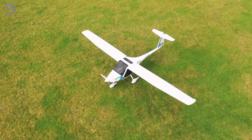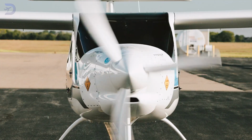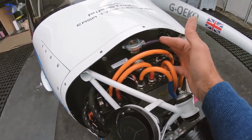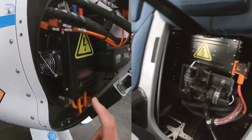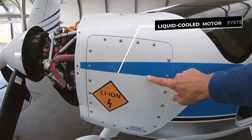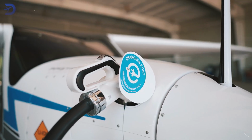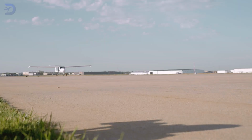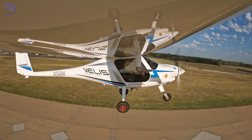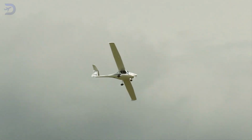Under the hood, or in this case in the wings, is the Pipistrel E811 electric motor. This motor pumps out 57.6 kilowatts of power using a 345 VDC electric system. It's paired with dual batteries to keep the plane running smoothly and safely. Plus, the liquid-cooled motor system not only makes it more efficient but also helps the parts last longer. When it's time to recharge, you can do it easily thanks to the onboard charger. It's not just an electric plane that works, it's proof that electric aviation can be reliable and competitive with traditional planes. They're setting the bar for what electric planes can do, and the future is looking pretty exciting.